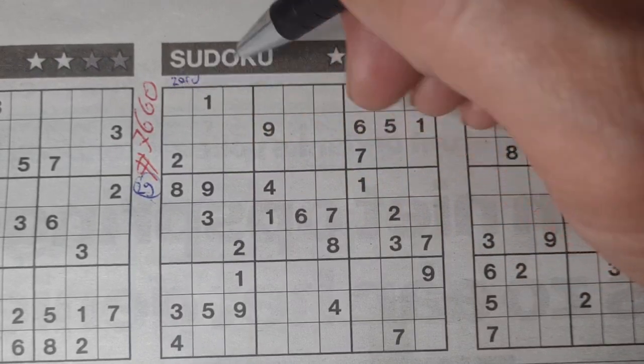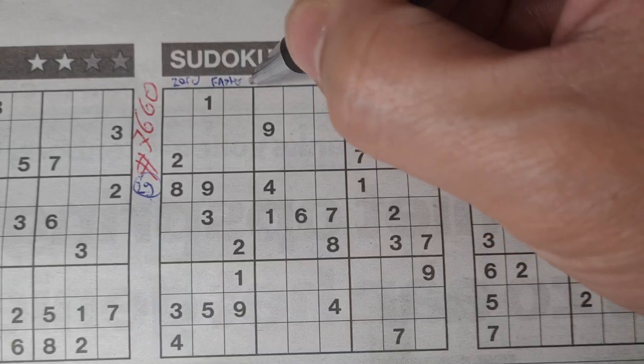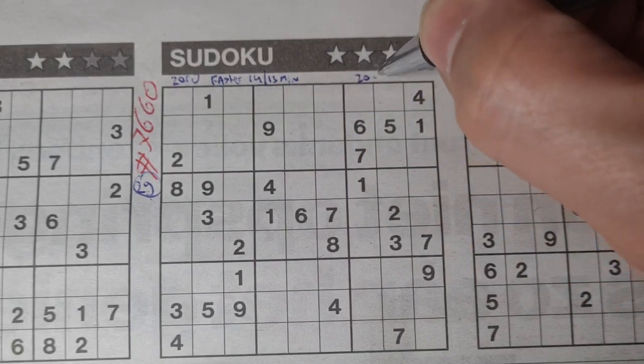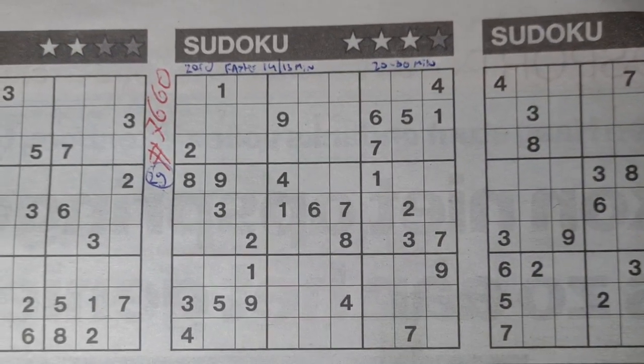And a 0 stars puzzle, my time limit, well, I need to be faster than maybe 30 minutes. For a 3 stars puzzle, I need 20 to 30 minutes to solve. That's my time limit. Alright, so let's get started.